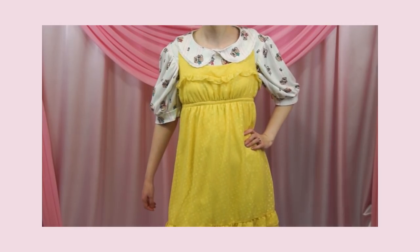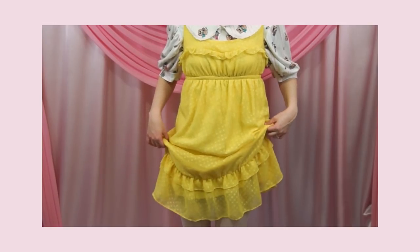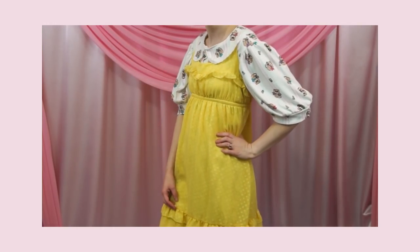And I thought a blouse would help, so I filmed the try-on with a blouse, and I still don't like it. I don't know, should I just keep experimenting with it? Should I sell it? Should I chop off the bottom and just turn it into a skirt? Who knows? Let me know what you think.